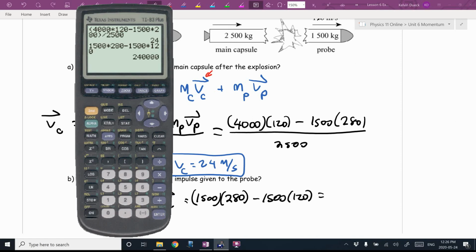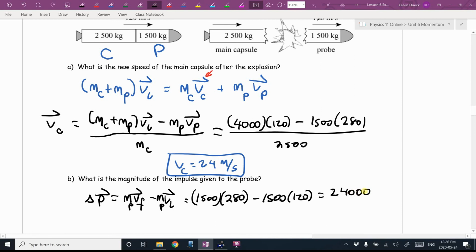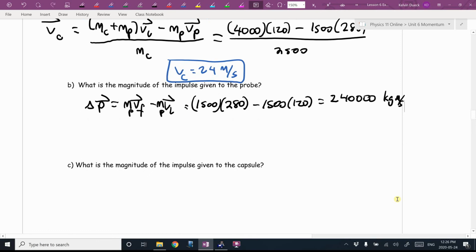The probe gained 240,000 kilogram meters per second. Where'd that come from? Well, the capsule, so this is the impulse of the probe, this is the impulse of the capsule, it's going to be negative 240,000 kilogram meters per second. Momentum's got to come from somewhere, so the capsule lost momentum, the probe gained momentum, if we call to the right positive and make that a gain. Now this said magnitude, so I could have left the negative off because the magnitudes will be the same.